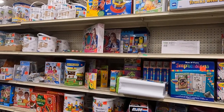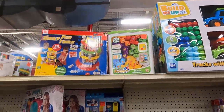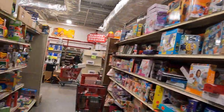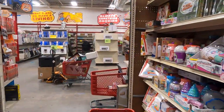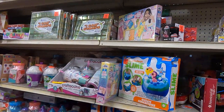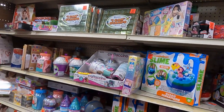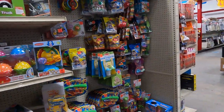When it comes time for Ollie's Army Night, I'll keep an eye out for that. After Ollie's Army Night, right after Christmas, they usually start marking things down 30-40%. I don't think that will stay in here that long, but I'll keep an eye out for it. All right, moving on to the next aisle.